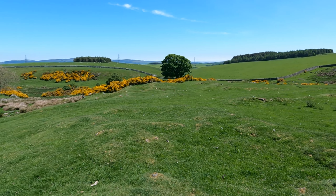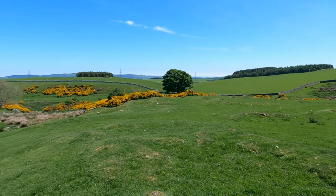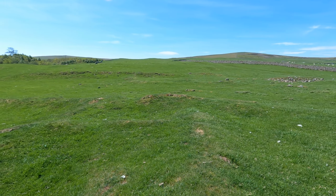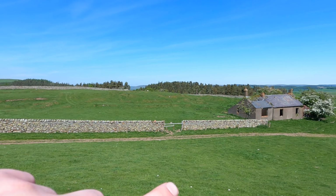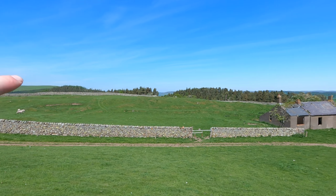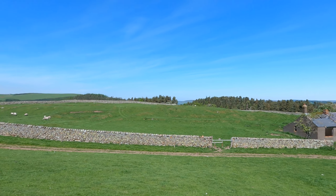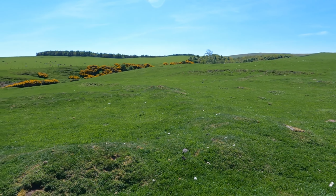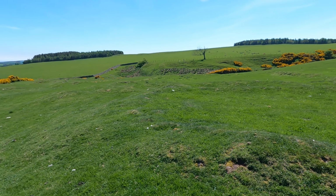So we've got a row of houses here. We've got houses over there. We've got some more houses here. So you've got a row of houses in this field here, which is the original medieval village. And then you've got the row of houses here, which is the rest of the medieval village.